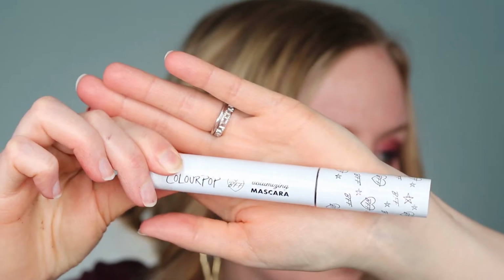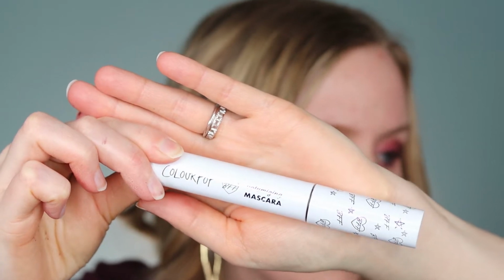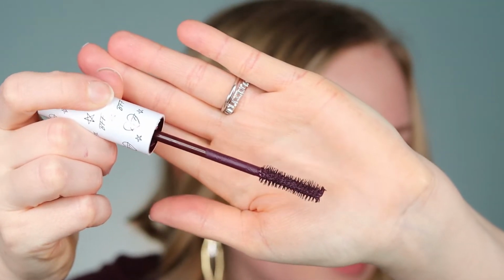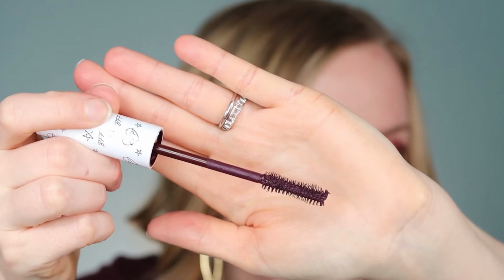So for the other item in this collection, I have the BFF Volumizing Mascara. This is the shade Plum and Get It, which is a really beautiful plummy purple. Hopefully this will work better than the eyeliner. So I'm just gonna wiggle this on. I've actually never used purple mascara before, so I'm kind of excited. I like this shade because it blends seamlessly into this look.